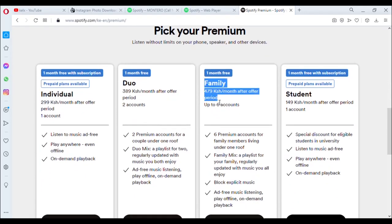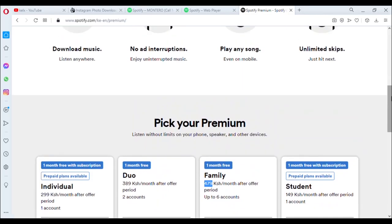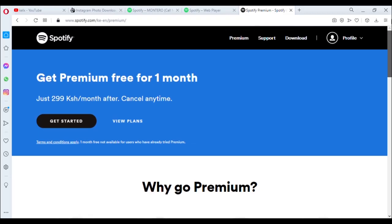You get me, and you can cancel anytime after the 1 month. For family, up to six accounts, you can pay 479 Kenya shillings. For a student, you can pay 149 Kenya shillings. You see.